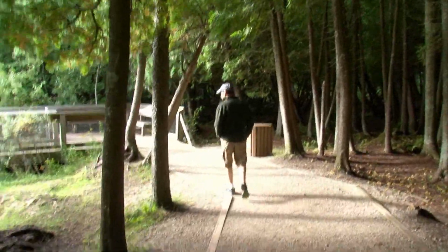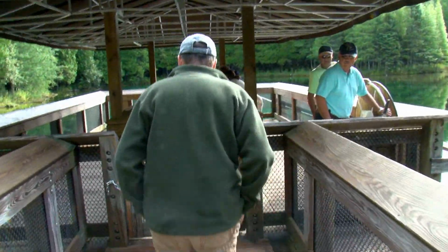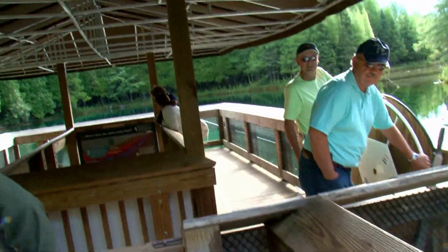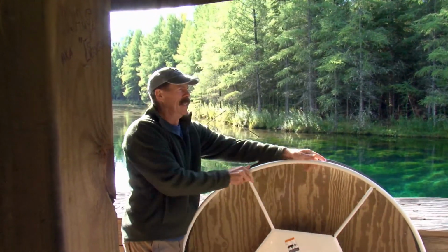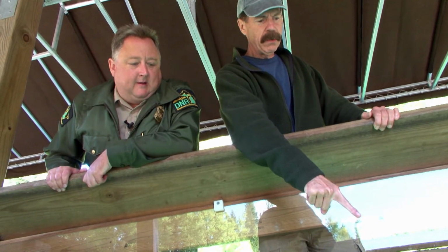The spring is a surreal experience that will totally amaze you. And the best part is, you just hop onto a self-propelled open-bottom ferry, crank yourself out to the middle, and watch the wonders of the spring. And lucky for me, Park Officer Pat Nelson came along to make sure I actually learned something.